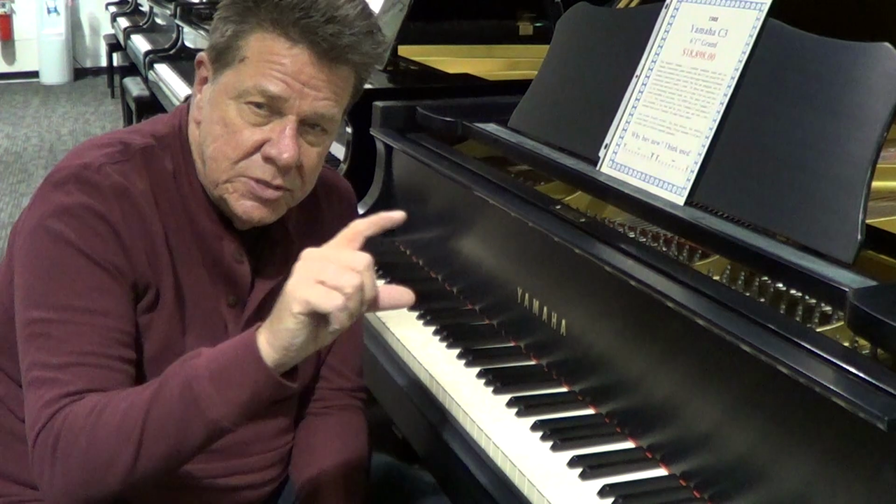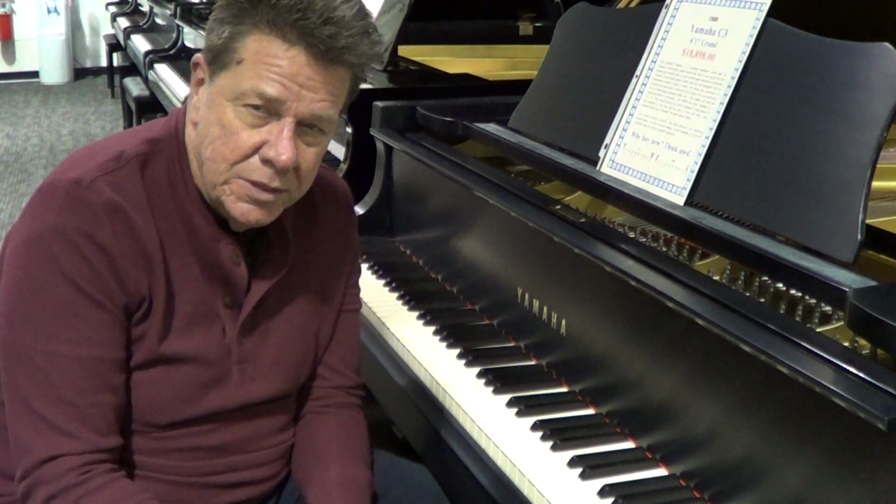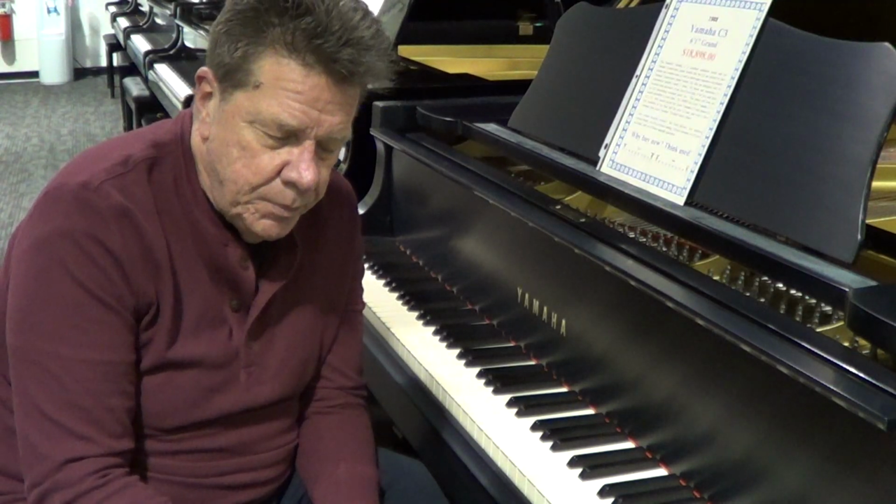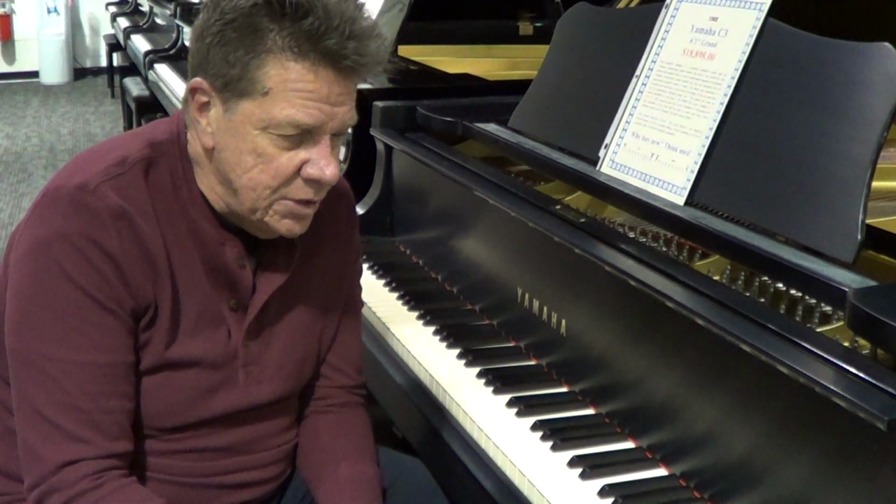Click the slideshow presentation. You can watch the slideshow as you're watching this video and listening to the video here. Just look to your right and hit that presentation that Paul does and look at the pictures of this piano.